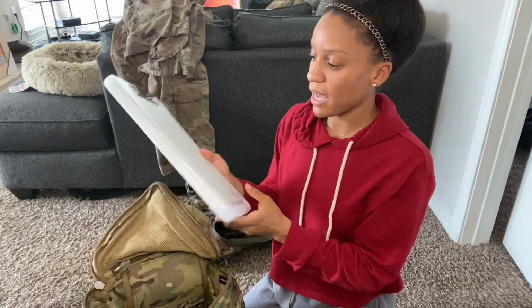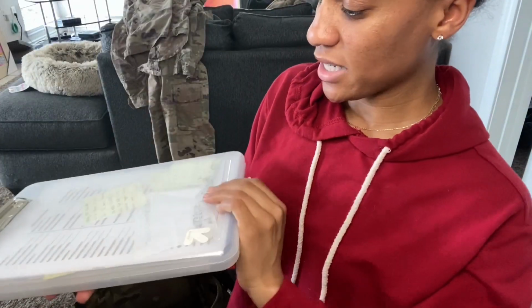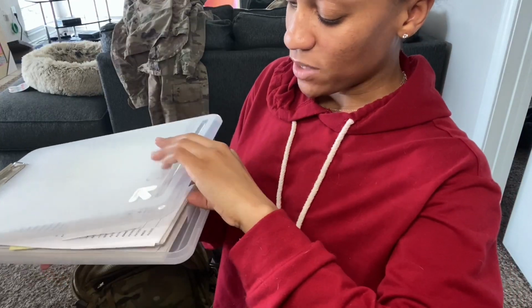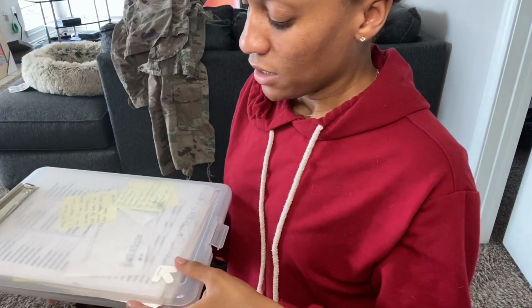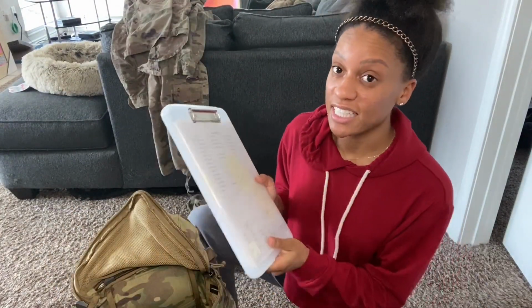So first I see my patrolman's binder. Remember those sheets and forms that I talked to you guys about in my last military related video? I have all my DD forms, AR forms, and my base specific forms in this thing. So that's very handy to keep on you. My beret, of course.